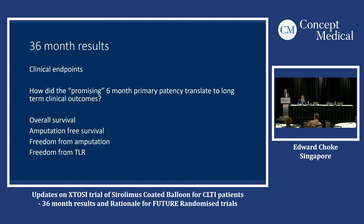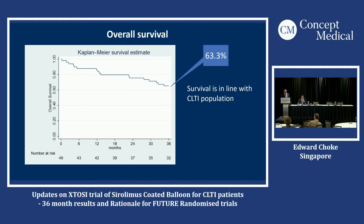So the question we wanted to ask at 36 months is how did the promising 6 months primary patency translate to long-term clinical outcomes? And these are the 4 clinical outcomes that we will be presenting in the next 4 slides. So the first thing to say is that in terms of overall survival, the survival is in line with a high-risk CLTI population.